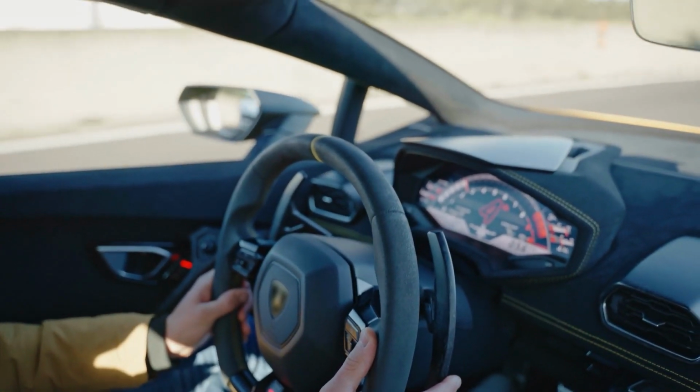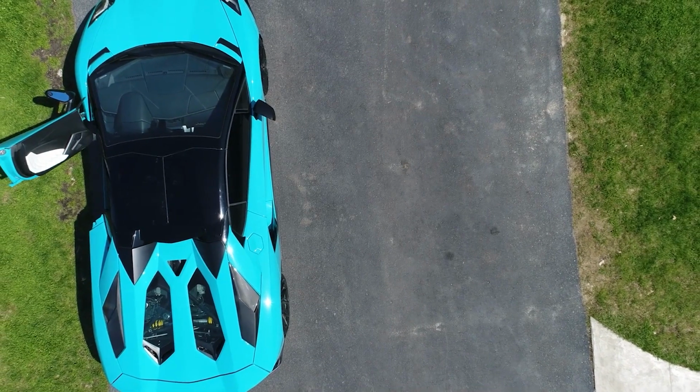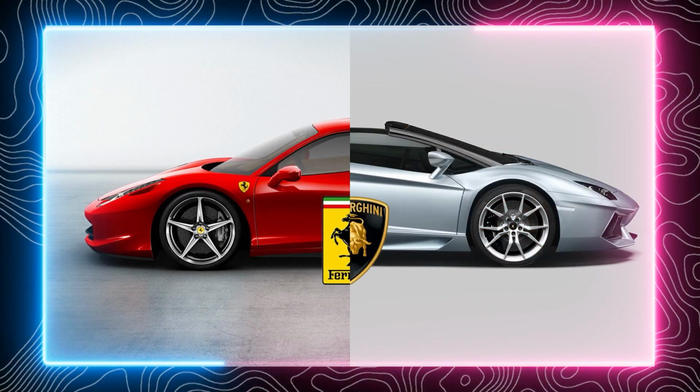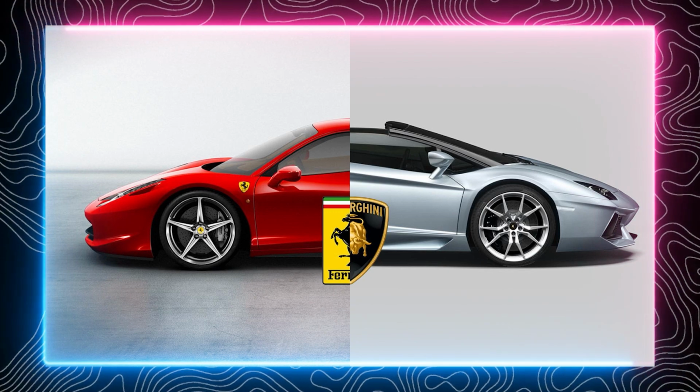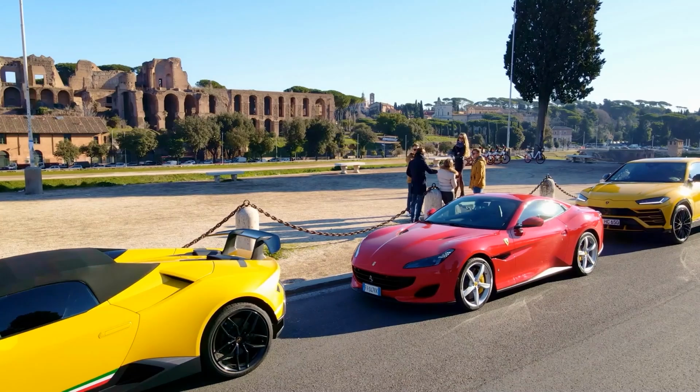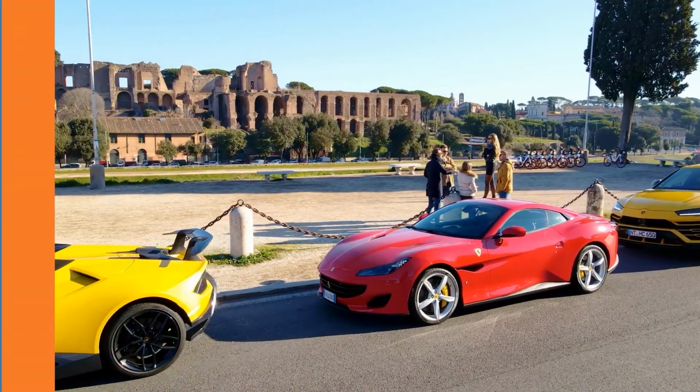Revving engines, screeching tires, and the feeling of pure adrenaline pumping through your veins. There's nothing quite like the thrill of driving a sports car. From the sleek design of a Lamborghini to the raw power of a Ferrari, these glorious machines can really make your heart race. But even for the most die-hard sports car enthusiasts, there's one thing that can put a damper on the excitement, and that's the damage it can do to your wallet.